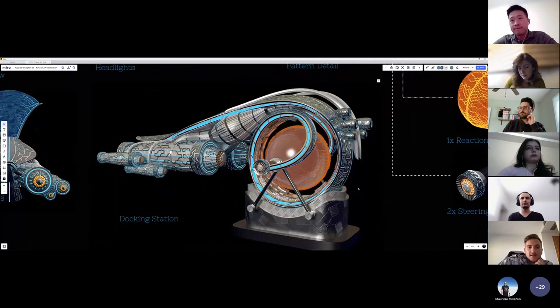The antennas and the windshield can fold down as it's stored and enters hibernation mode. Other systems, such as the energy ball and turbines, are also shut off.